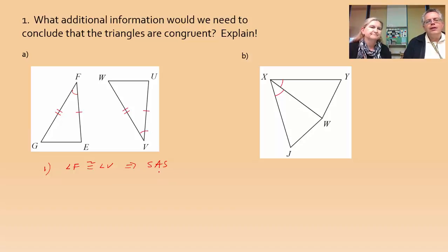Now there's another way. Forget about that angle for now. I'm going to scratch that out. Another way, Ms. Les, is what if this side was congruent to that side? Then we could also conclude that the triangles were congruent. So our second way is that GE is congruent to WU. If that were true, then the triangles would be congruent by side, side, side.